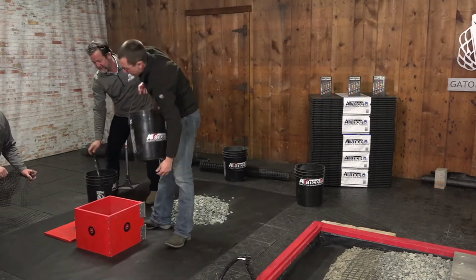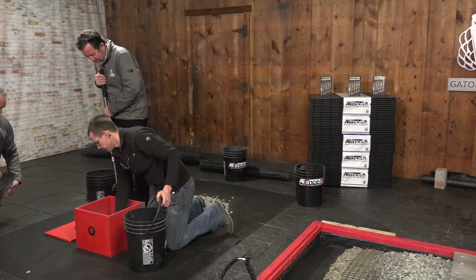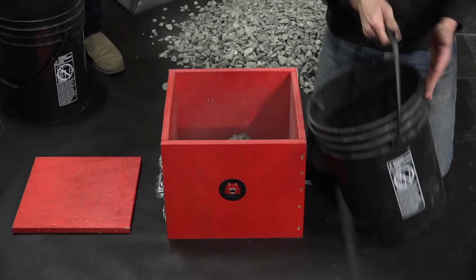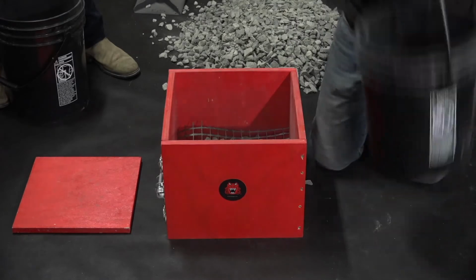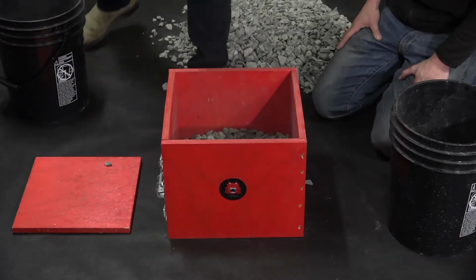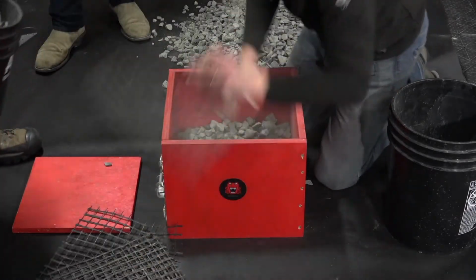All right, so we're going to layer our grid inside here this time. And this is a pretty small demonstration, so let's get this whole bucket in. We'll do them similar to how we did the last one. We're obviously exaggerating the placement of grid a little bit for the sake of this demonstration. And my safety. And Topher's safety. All right, give that a little compaction, and we'll keep pouring.